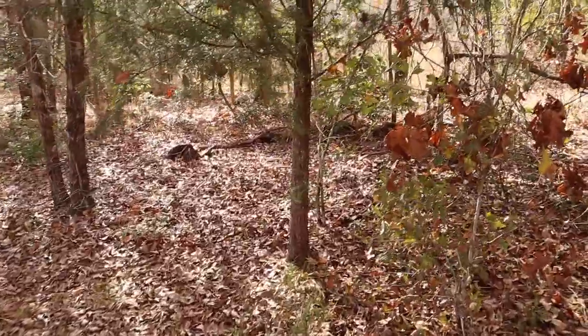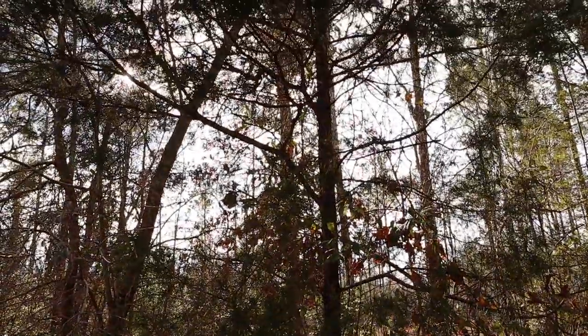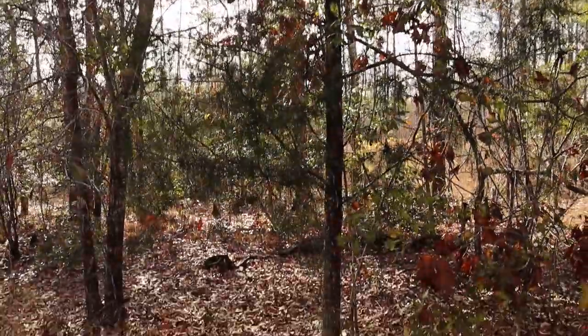Looks like a good one right here. This one's got little limbs on it, so I was hoping to get one of the limbs on it like this so they could use it for roosts if they so choose.